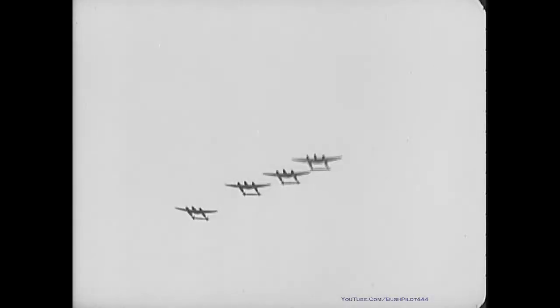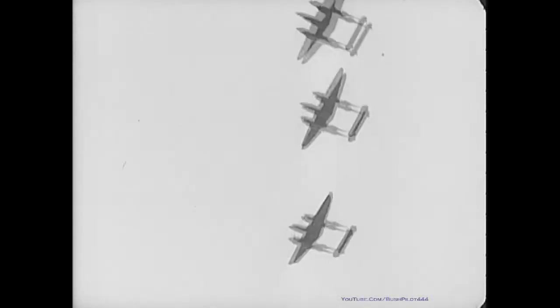Pair of the flight. And now a snaky string of lightnings moves into the battle. They are the fighters that cover the bombers on deepest penetrations into Germany.